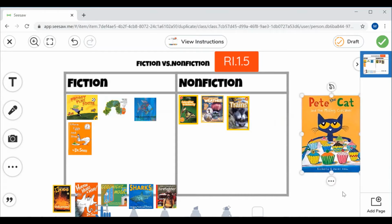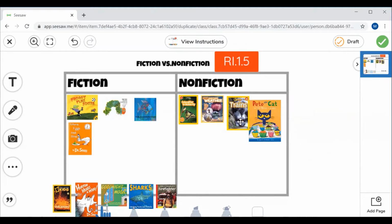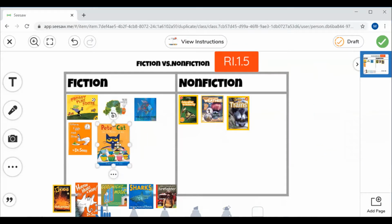Pete the Cat and the Missing Cupcakes. Oh, that's silly. Cats don't eat cupcakes. That must mean it's not true. It goes in fiction.